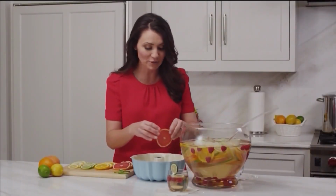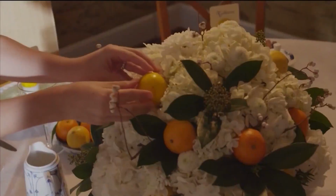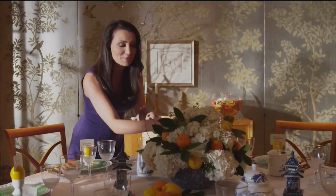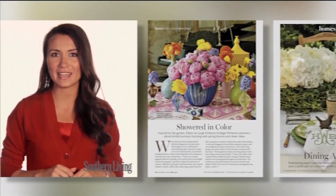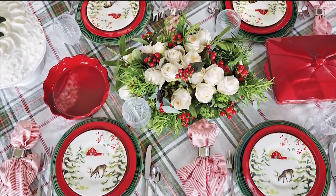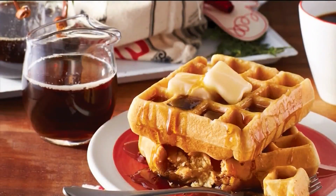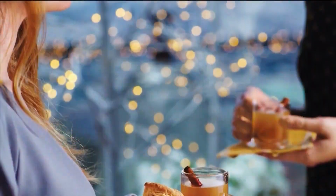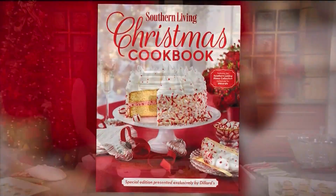Lifestyle expert Kimberly Whitman is the editor-at-large for Southern Living magazine. She's known for making the ordinary extraordinary with her creative entertaining tips and elegant style. Those ideas are featured in the pages of Southern Living each year. This holiday season, Kimberly shares how you can embellish your home with simple decorating ideas and serve up mouth-watering recipes your guests will love in Southern Living's Christmas Cookbook. Please welcome back to the 700 Club, Kimberly Whitman.